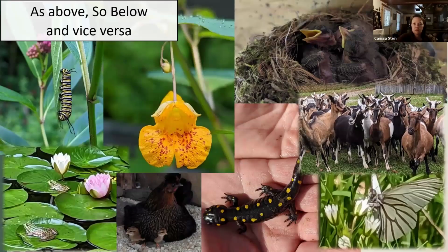I just think biologically, as above, so below. If we want the diversity below ground, we've got to have it above ground. And if we want the diversity above ground, we've got to have it below ground, in a weird way, but not in a weird way. It's just reflective.